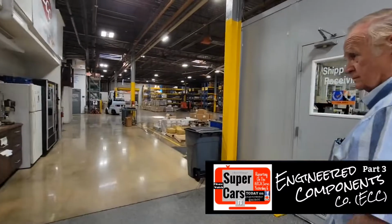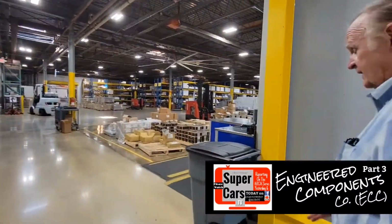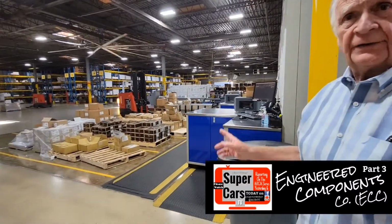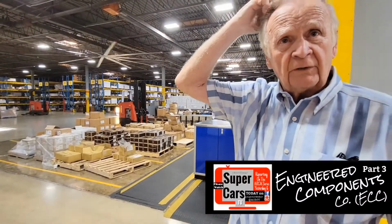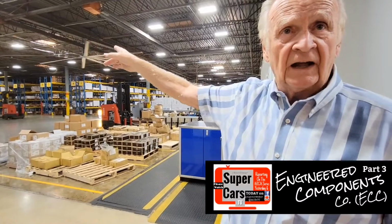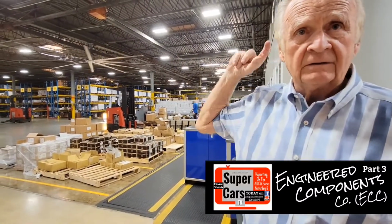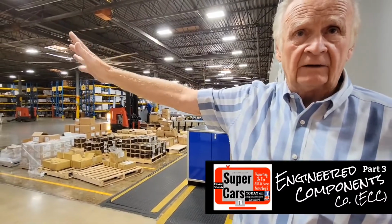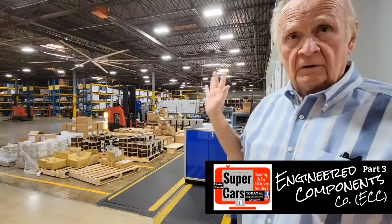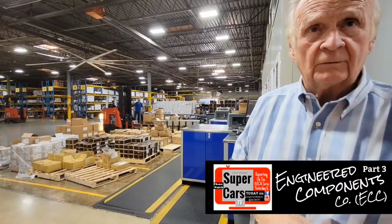Now, how many square feet is this right here in Elgin? 80,000. This is 80,000 square feet. Lafayette, Indiana is like 40,000 square feet, and Wisconsin's like 10,000 square feet. And then I just bought the building next door. It's 100,000 square feet. Oh, wow. To expand further, because we're at our limits.